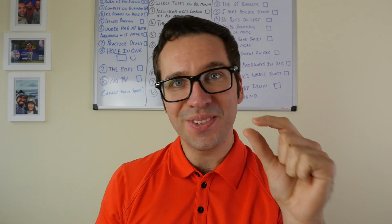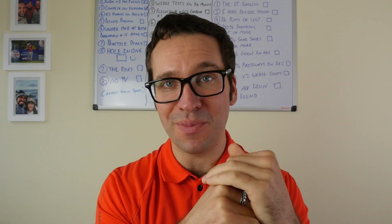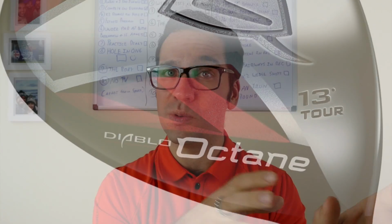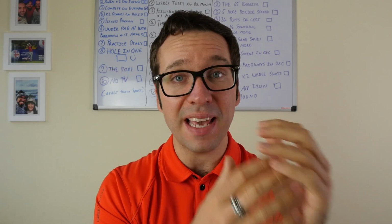So next up on the list of major champions clubs that you can get is Henrik Stenson's 3-wood. The Callaway Diablo Octane Tour, which has been with him for several years now. And it's the one that everyone's familiar with. He did cave in the face of his most recent one, so he was using an Epic in a recent tournament, did a video on that. But the one that everyone knows him for, his famous 3-wood with that blue Grafalloy shaft, is the Octane Tour.